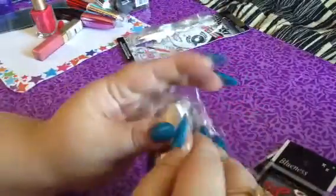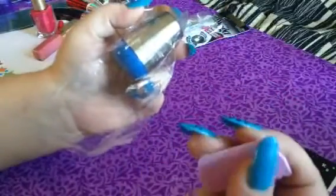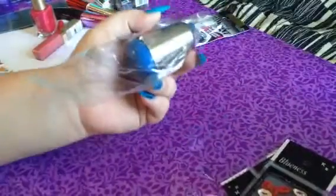Okay, I also got another stamper. And this one comes with a little scraper, of course. I never use these, really. I always use a card. You can use a credit card or any kind of card. This is just the Creative Shop one.